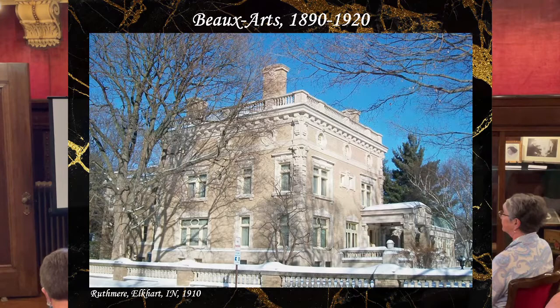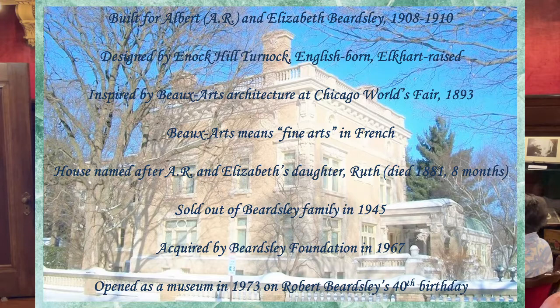It was built for Albert A.R. and Elizabeth Beardsley between 1908 and 1910, designed by Enoch Hill Turnock, an English-born Elkhart-raised architect, inspired by the Beaux Arts architecture at the Chicago World's Fair of 1893. Beaux Arts means fine arts in French. And the house was named Ruthmere after A.R. and Elizabeth's daughter Ruth, who died in 1881 at the age of 8 months.